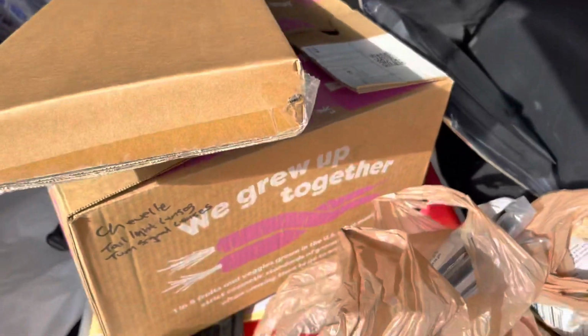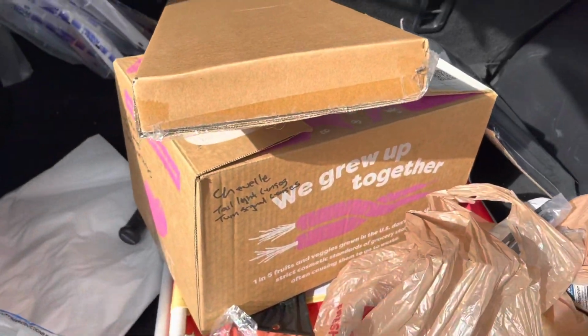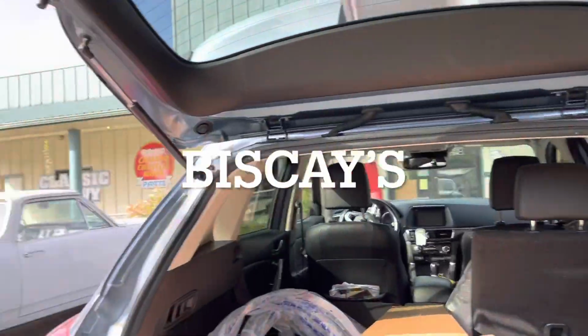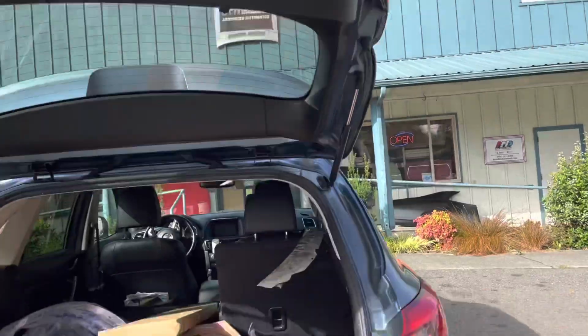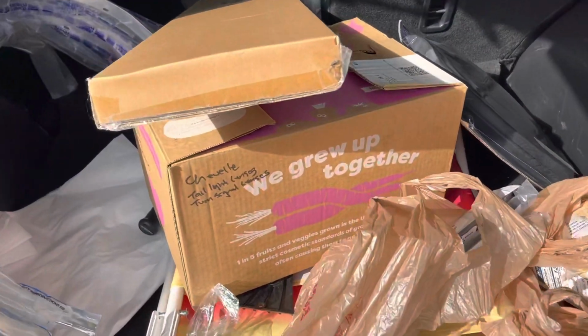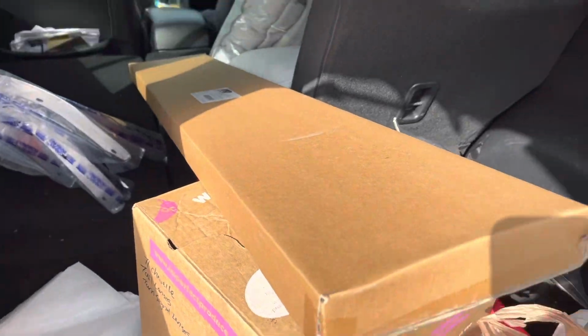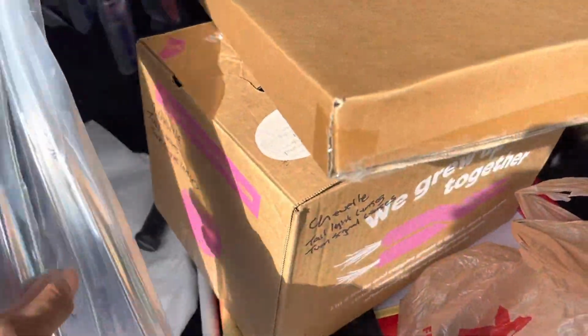All right, y'all, what it do? I am back, and I have run all my errands. I'm actually at this place right here, Biscay's. This place has everything you need in order to put a Chevelle, Camaro, El Camino together. I'm on a busy road right here, but I had to come in to get a few parts.